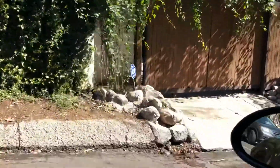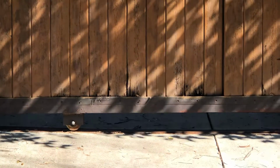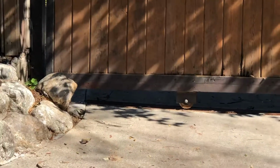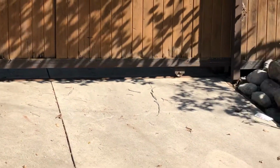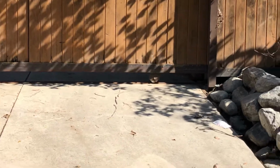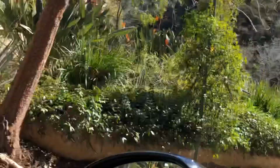Here's another one. Look at the bottom. Look how it's all worn and down. This wood is going to have to be probably replaced for the most part, or you can get away if you give it a little treatment. And look at the iron, how it's all rusted. I gotta keep going because somebody's behind me.